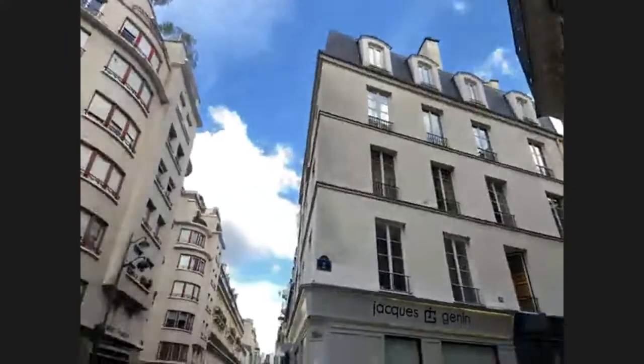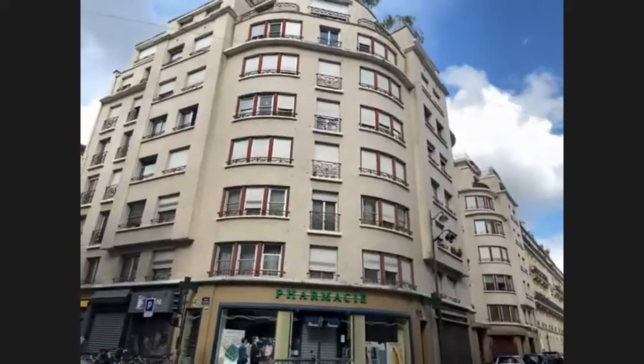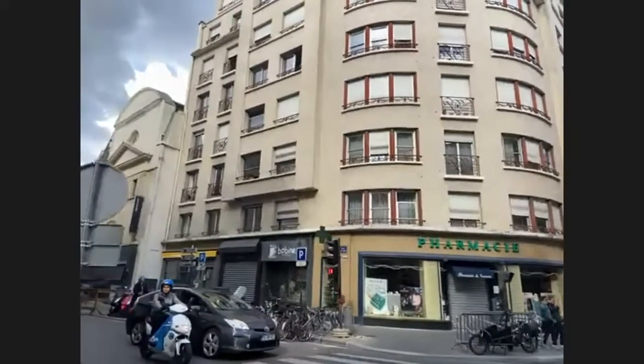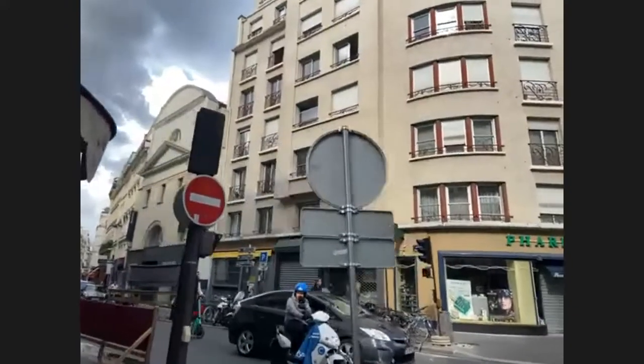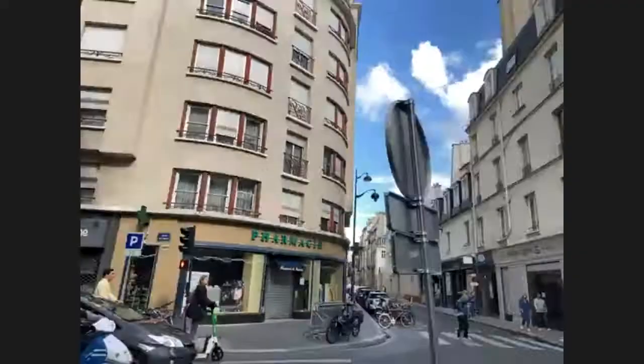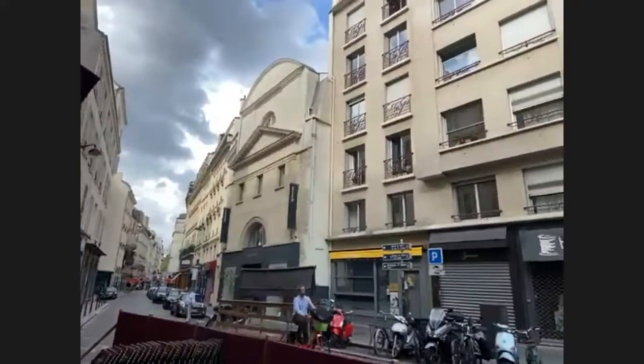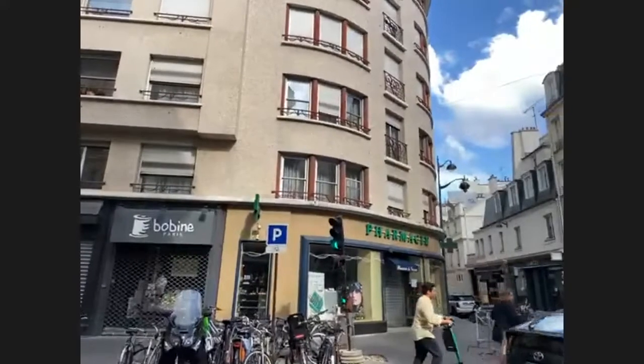Very cute. Oh, look at that blue sky. There's a pharmacy where maybe you could try to go there. It's closed today, but there's been quite a lot of talk because of everything going on with the health pass. We're going to head down that street, the Rue de Grenelle, past the pharmacy.